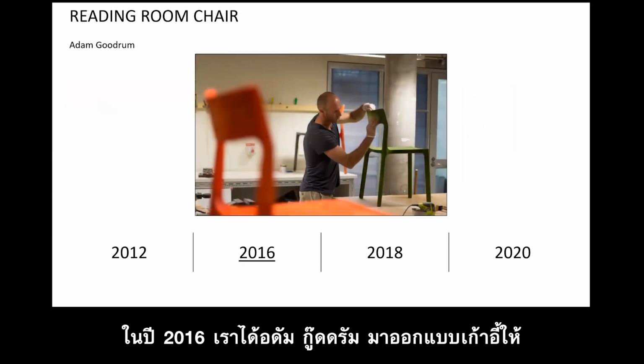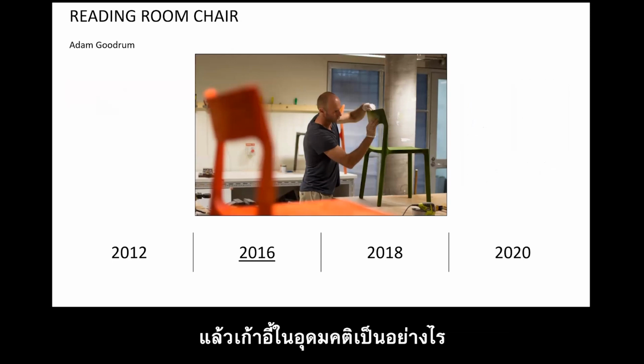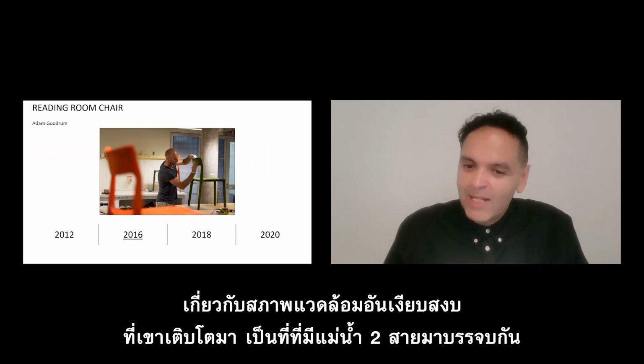In 2016, we had Adam Goodrum, and he designed a chair. Although that seems quite insignificant, he designed a chair for the future library. So what would be the ideal chair? This one was around what he remembered to be a calm environment growing up, and it was where the two rivers met.